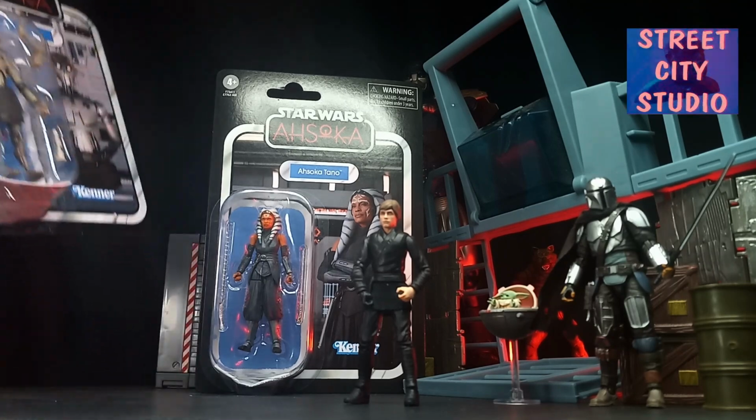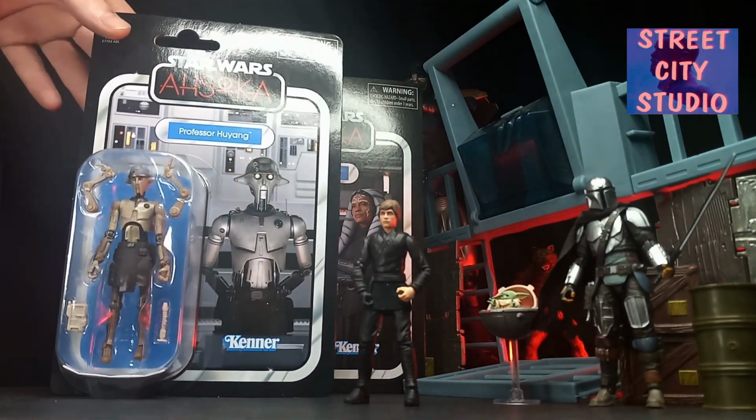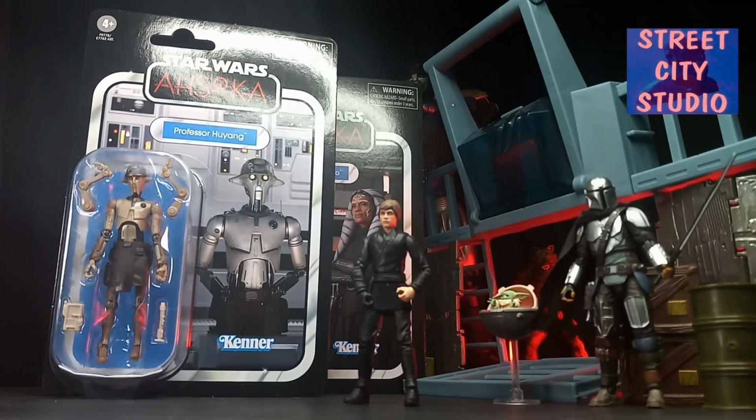Right? But I am a fan of Professor Huyang as a character, as a design, some of the jokes. But overall, as a character, just the idea that he's trained like all the Jedi in lightsaber construction, right? He's been with the Jedi since the very beginning. So you can place him with anybody, right? It's not really out of place. You can have him with an Obi-Wan Kenobi figure, even though they didn't share no scenes. You could have him with a Yoda, right? You know, we didn't see him in none of the live-action movies. You could assume he was in the background there somewhere, right?